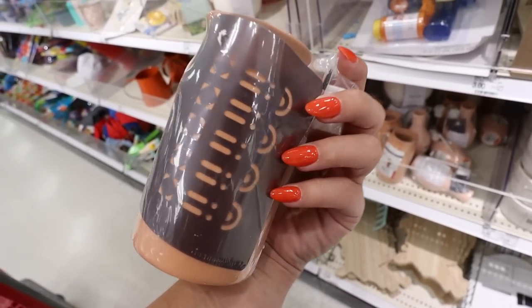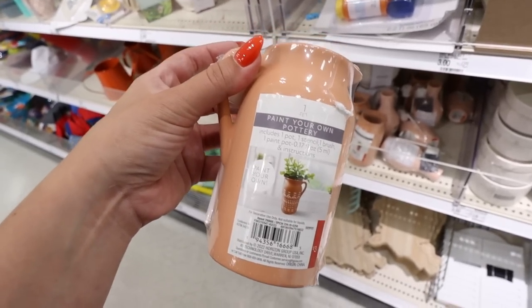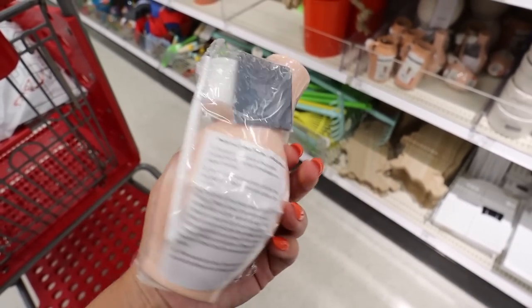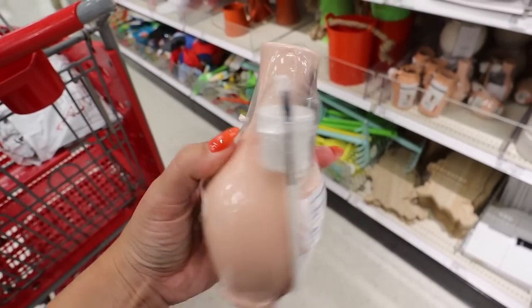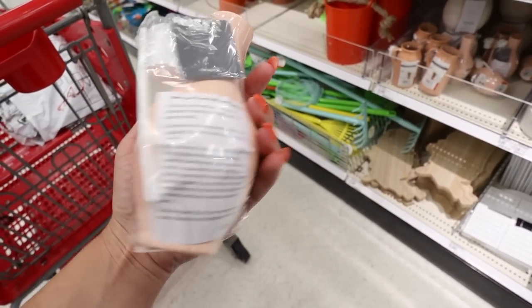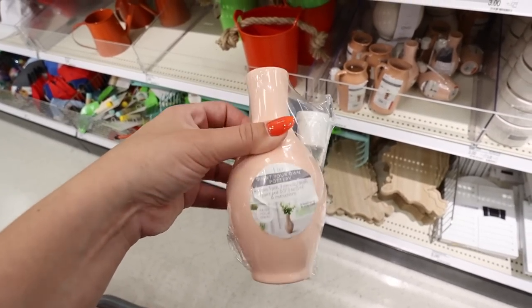This is adorable. Oh, it even comes with a stencil to make it super easy. How fun is that? Here is another shape that they have. This is like a blush paint color. This one also comes with a little stencil, it looks like. This is so fun. So fun to do with kids, but also I just love the little pots and the shapes they already come in.